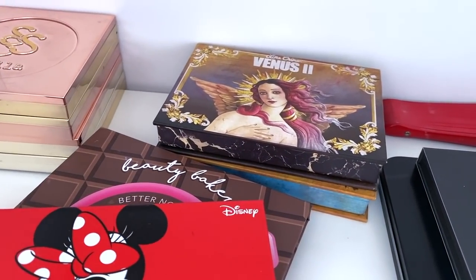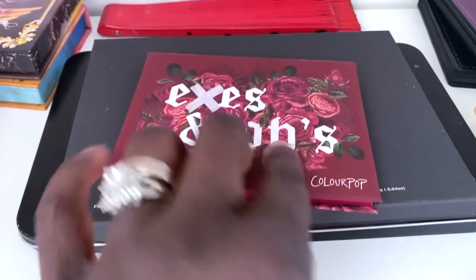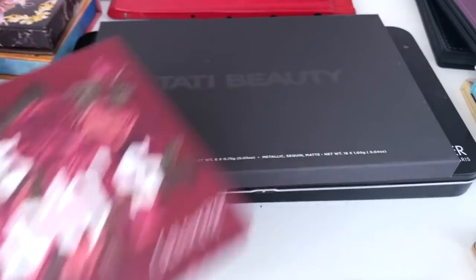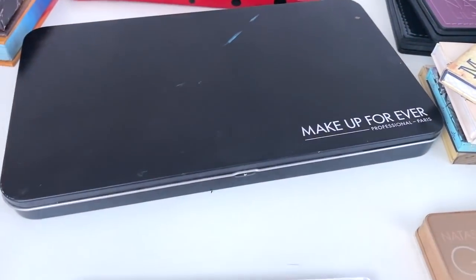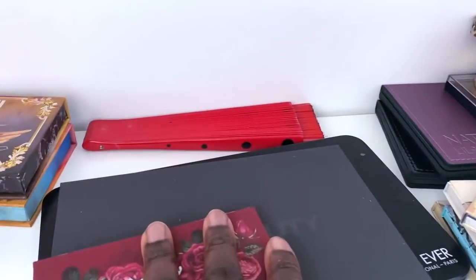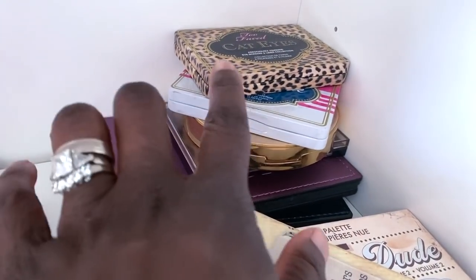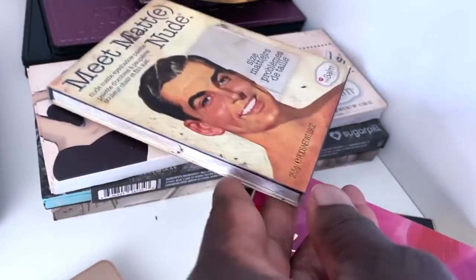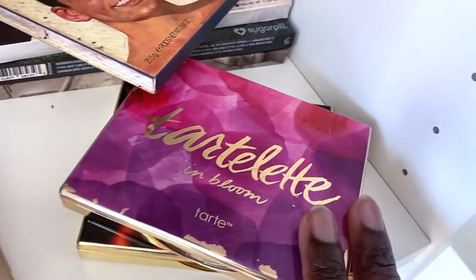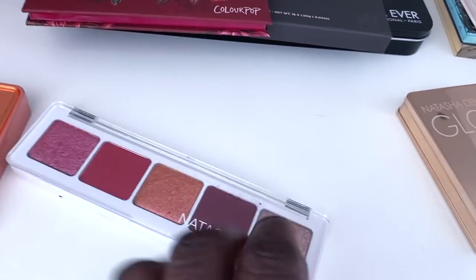I have Venus 2 from the Lime Crime brand. I also have X's and O's from ColourPop, which I love. Tati Beauty, her new palette, beautiful. Makeup Forever over there, a fan. And then I've got Natasha Denona over here. I've got Too Faced. I've got The Balm also, some products from The Balm as well. I've got Natasha Denona, Tarte, and Tarte Toasted, and Natasha Denona here.